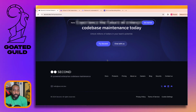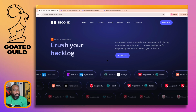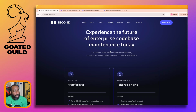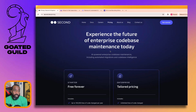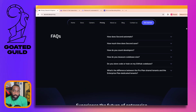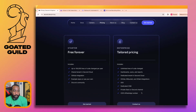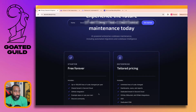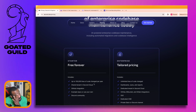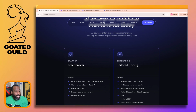Cool. I think it's a YC company, so it's still probably a young company. Pricing page with no pricing on it. That one there was a violation. I mean, this starter thing is pretty solid. 100,000 lines of code change per year. 100,000 changes per year. Okay.